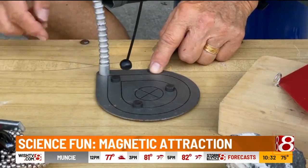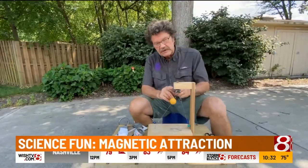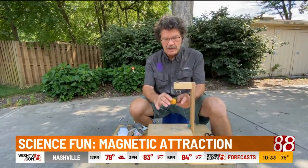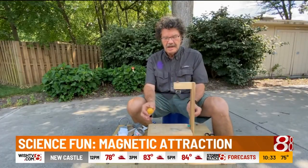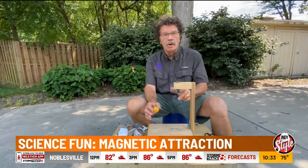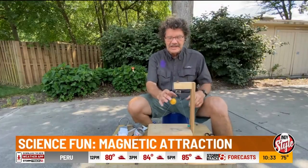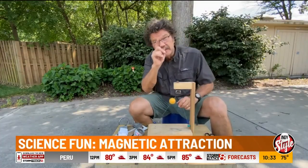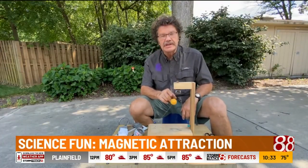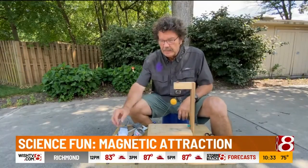But I've saved the best for last. This is one of my favorite investigations to do. If you notice, I have two things that seem to be floating in air. Well, watch this. Ready? Here we go. Here's the first one. A paperclip on a string. Whoa. And a ping pong ball with a nail in it. Whoa. They seem to be floating in air, but if you look carefully, you notice that there's a big magnet there, and this paperclip and this nail must have iron in it. So you can make one of these. I'll show you at the end, but let's do some tests.